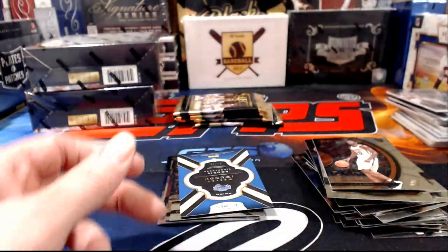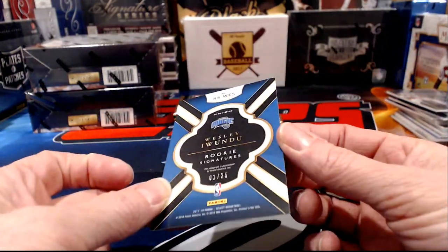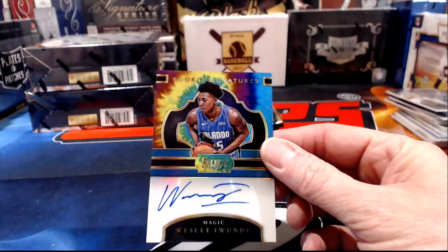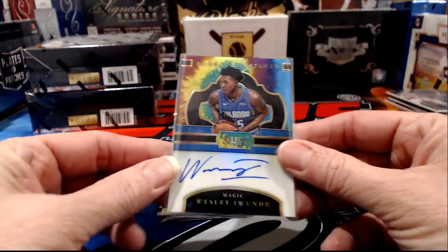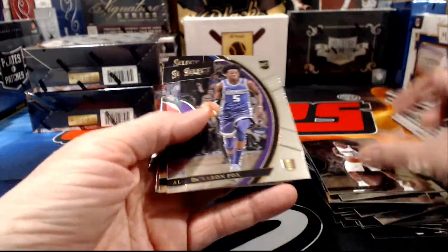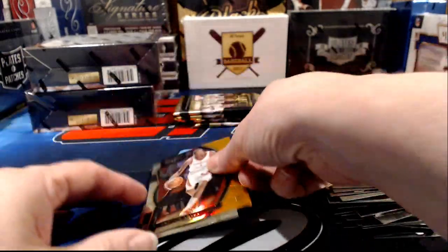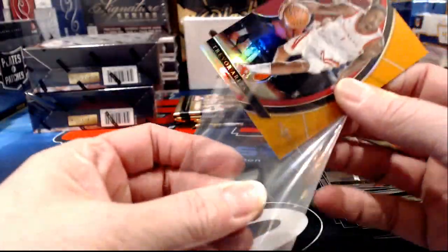Otto Porter Jr., Wizards. A 1-2 to 25. Tie-dye on-card rookie signature for the Magic. Nice hit, Orlando. Trevor Ariza to 75 for the Rockets.